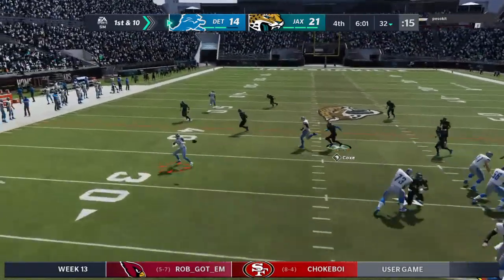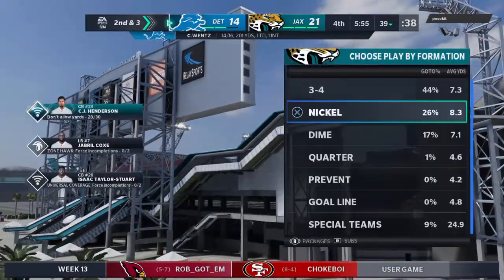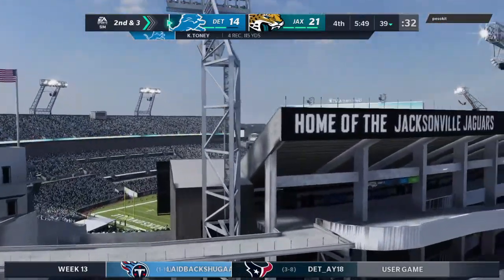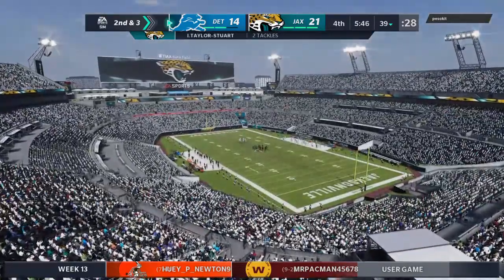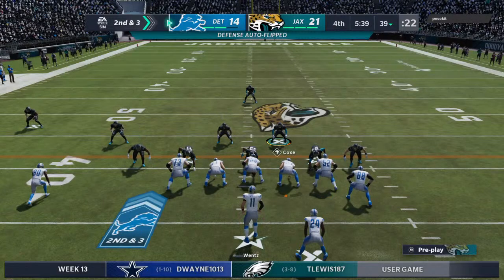Throwing now is Wentz. Quick hitter here, it's complete. And he'll get it out near the 40 to the 39. To number 87. A 7-yard pickup. Brings up 2nd and 3 at the 39-yard line. Able to get 7 on that first down pass play. 2nd and 3.